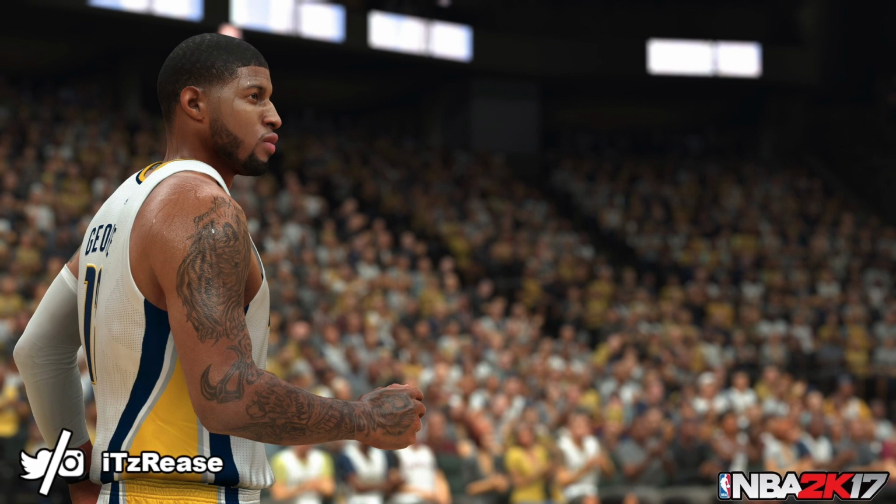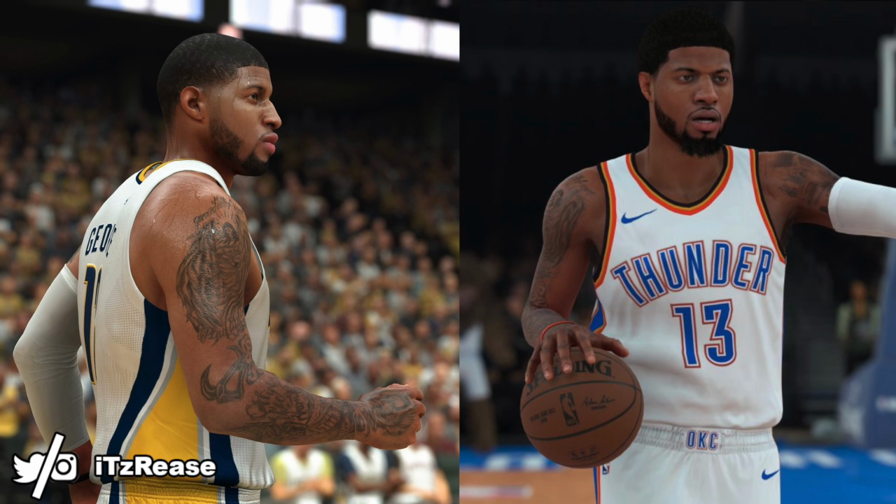His skin is darker. Why do they go for a darker palette on players? I don't know. If your skin color is your skin color, how is it going to change year by year? I don't know if they got summer tan Paul George or, in 2K17, the winter tan on Paul George. I don't know, but his skin is darker in the 2K18 screenshot, so that shows you they're using a different color palette, which is exactly why I expected the jerseys to look that much better.